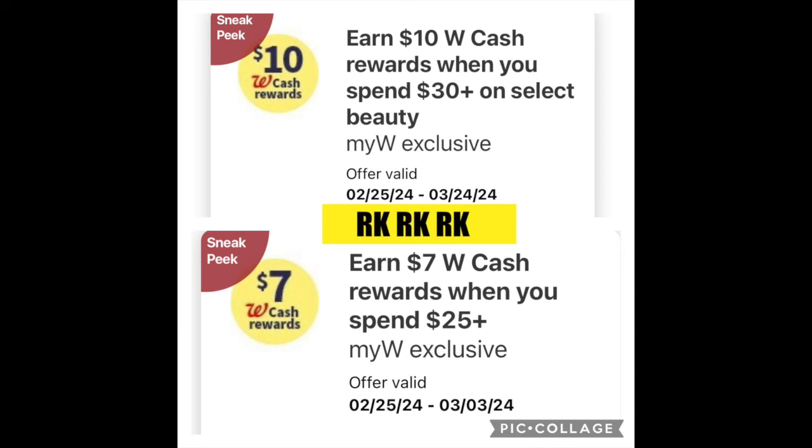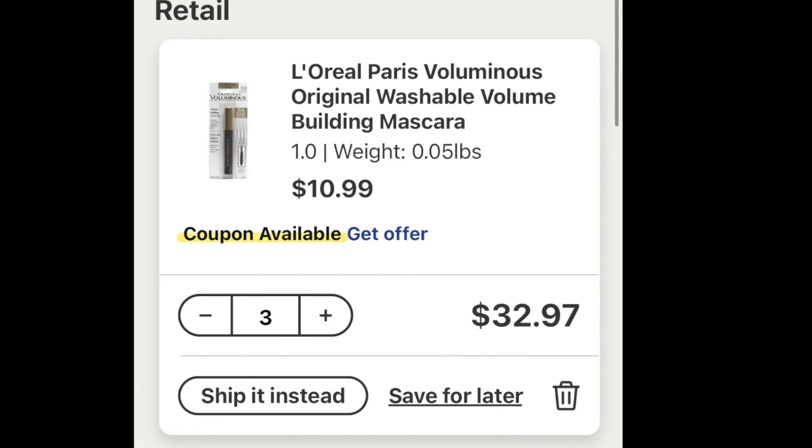Okay, the next deal that we're going to look at, it's another beauty deal. We're going to need our friend, the $10 back when you spend $30 and the $7 back when you spend $25. These boosters are one-time use, so pick wisely which deal you prefer to do for this week. For this one, we're going to do something very simple. We're going to throw in 3 of these L'Oreal Paris mascaras for $32.97 in a basket.